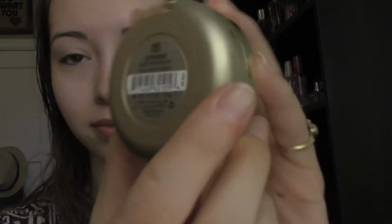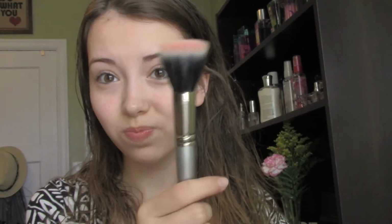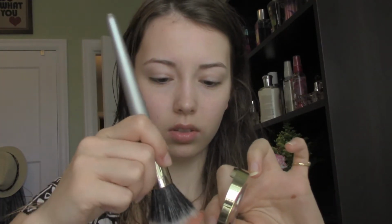Then I'm doing the other side. And then moving on to blush, I'm gonna use the Milani Baked Blush in Luminoso, which is one of my favorite summertime blushes. I love this. It's a beautiful, beautiful orange coral shade. And using a Sephora stippling brush, I'm just going to pick up a little bit of this and apply it to my cheeks for a warm coral glow.